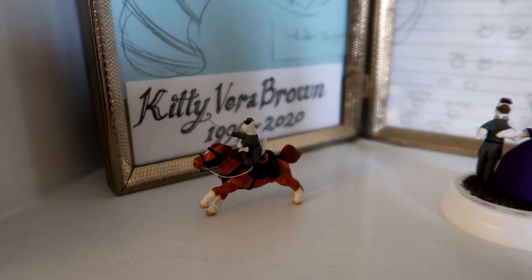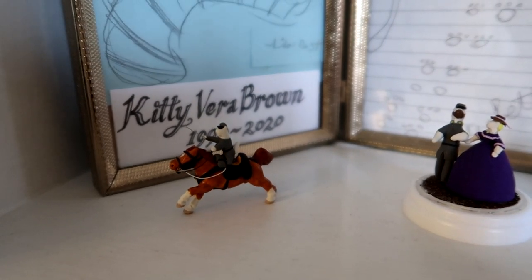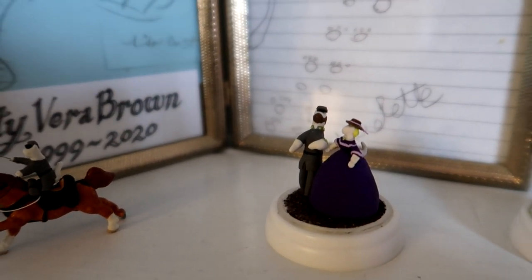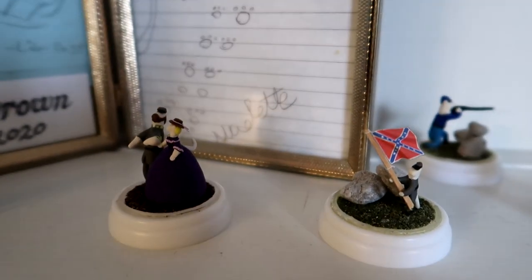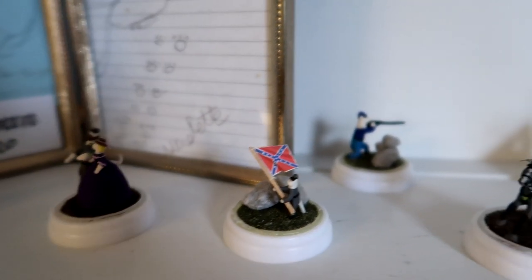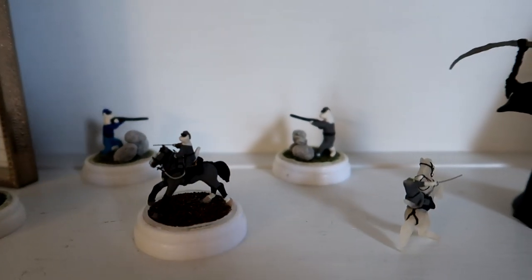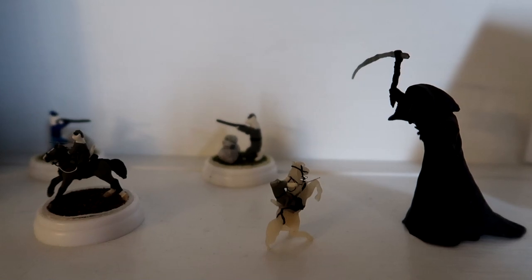And here you can see some of the models up close. Little Confederate soldier on a horse. Here's a Confederate cat with a Southern Belle cat. Little soldier there holding the Confederate flag. Then here is a little cat facing off directly against death.